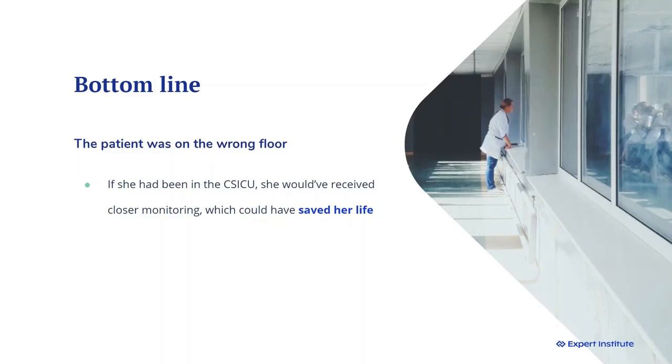And every CSICU is as close as possible to the OR for just this reason. Cardiac and vascular surgery patients often need to get back to the OR within minutes. Mine was about 20 yards door to door, and I felt that if she had been there, they could have saved her, and the jury agreed.